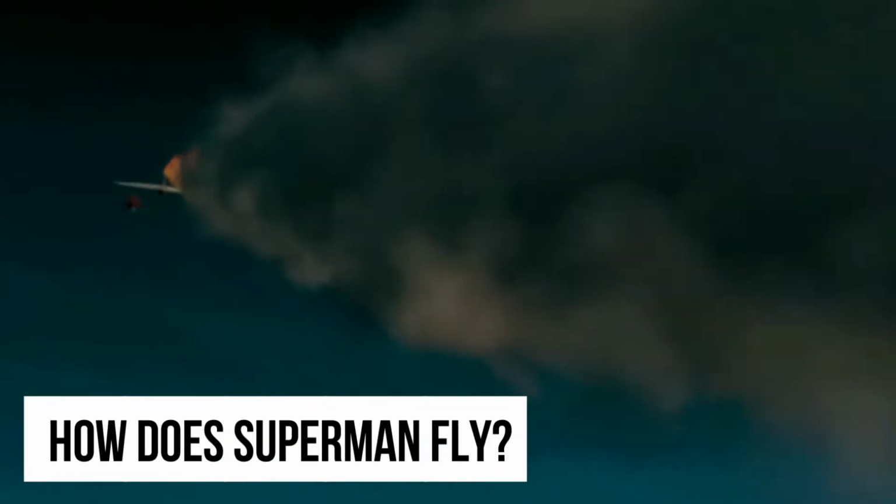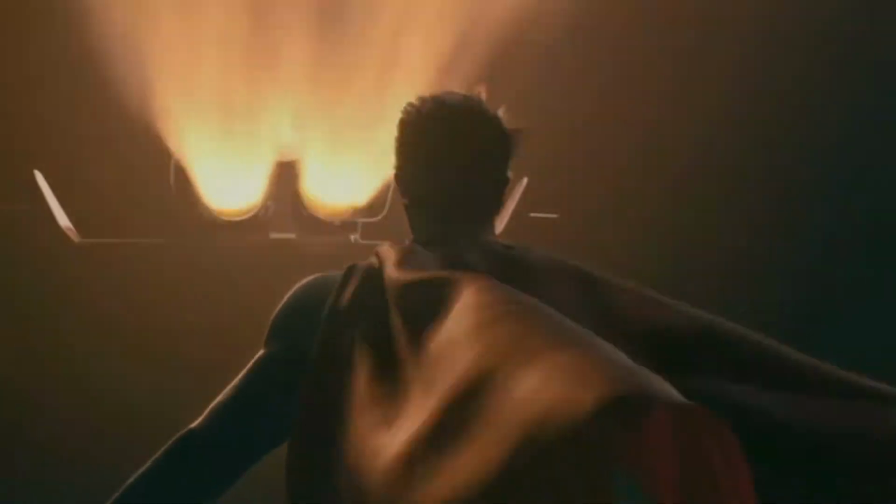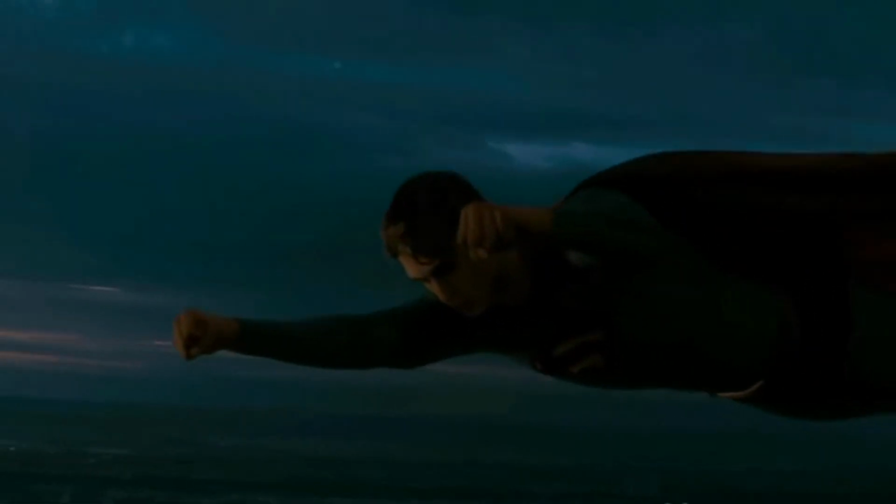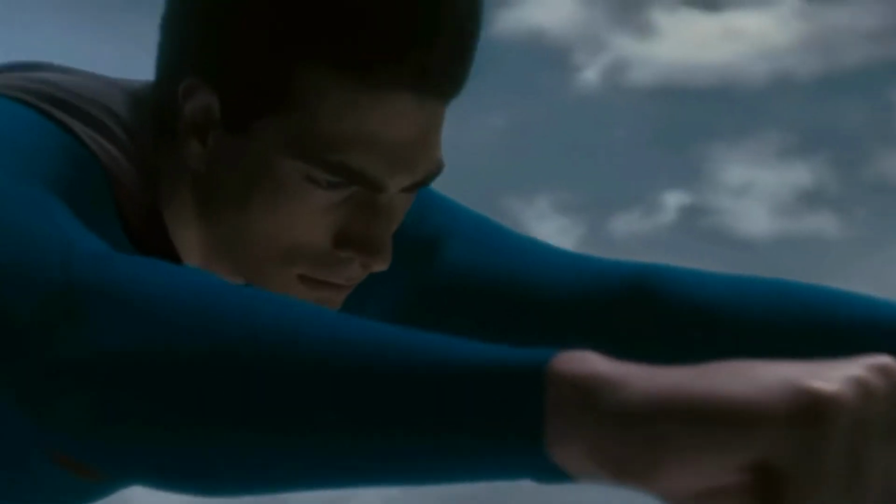How does Superman fly? Flight is without a doubt the most common superhero power, but the first guy you probably think of when imagining a hero soaring through the air is the one and only Superman. We can all just imagine the Man of Steel in his classic pose with one fist on his hip, the other pointed straight at the camera. But how do the DC movies bring that classic image to life?